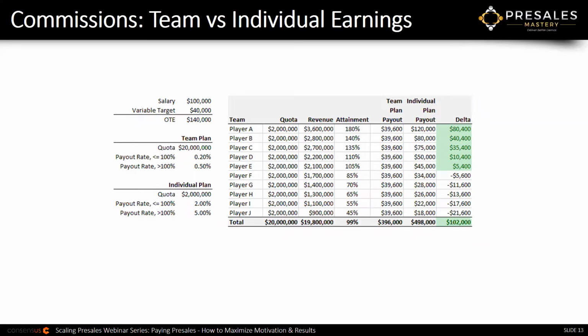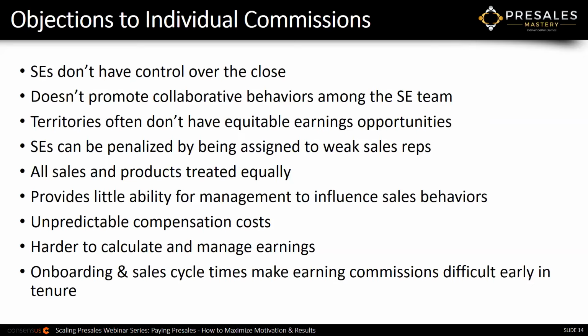All right. So this next slide covers a whole bunch of common objections to implementing individual quota commission plans. It's important to note, though, that there are multiple ways to address every one of these through creative approaches and effective management. I'm not going to talk to all of them, but for example, the objection that territories don't have equitable earning opportunities can be dealt with either by varying commission rates or quotas by territory.